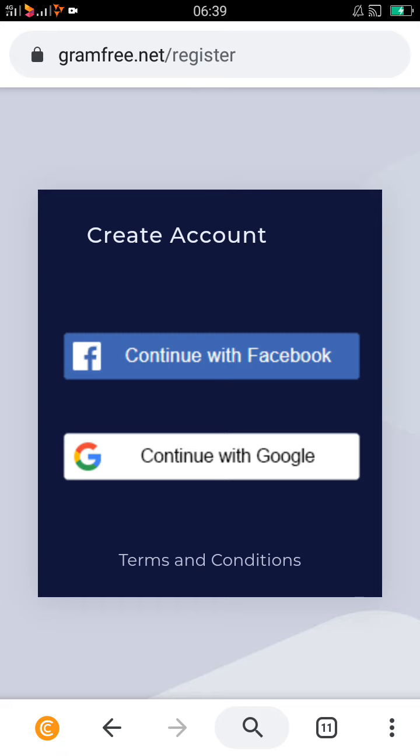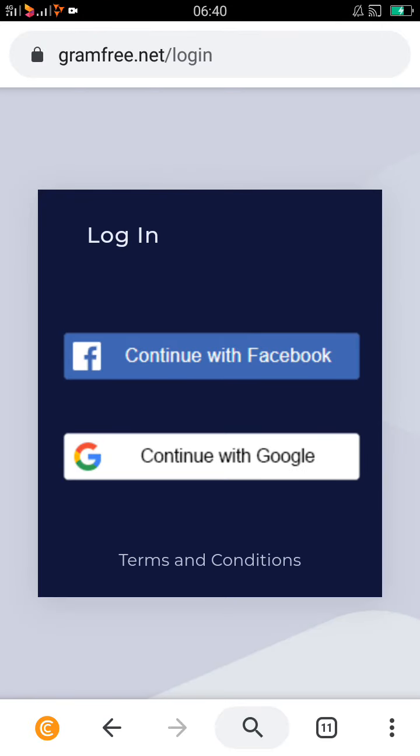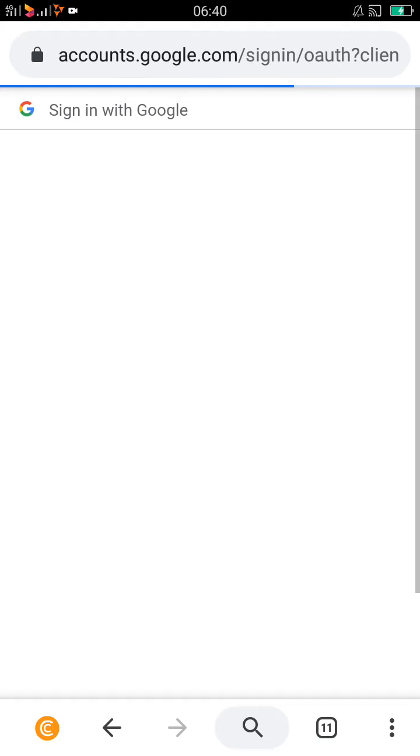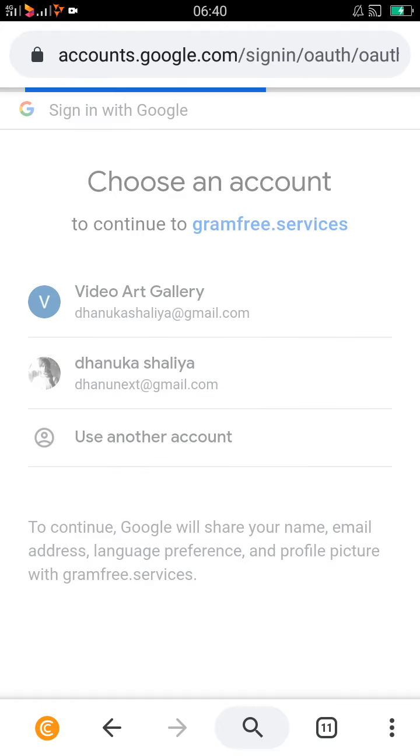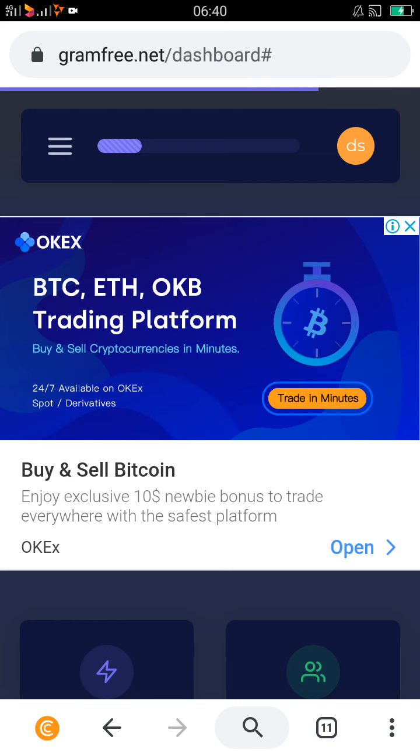As you can see, you can sign up with Facebook, and also with Gmail. I already signed up, so I will go to the profile. It's just a normal sign up process. You can sign up there easily. Okay, I'm signing in here. I signed up with my Gmail. So this is my Gmail. Yeah, this is the interface.